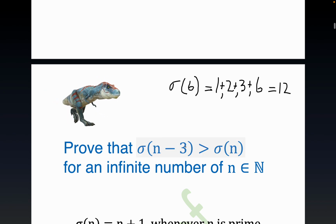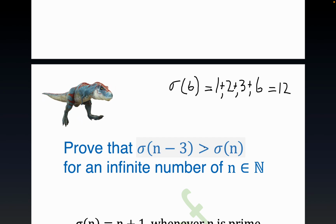Now we want to prove something that's sort of counterintuitive. We're taking an input that's 3 less than another input and claiming you can find an infinite number of such inputs that meet this condition, where the sigma of the smaller number is greater than sigma of n. You could understand it happening a few times, but it happens an infinite number of times, and that's what we're going to prove.